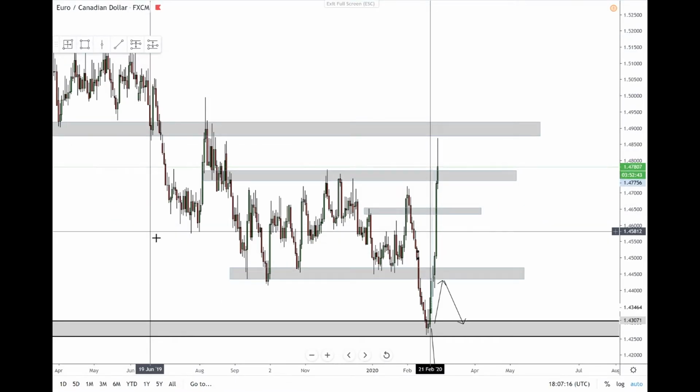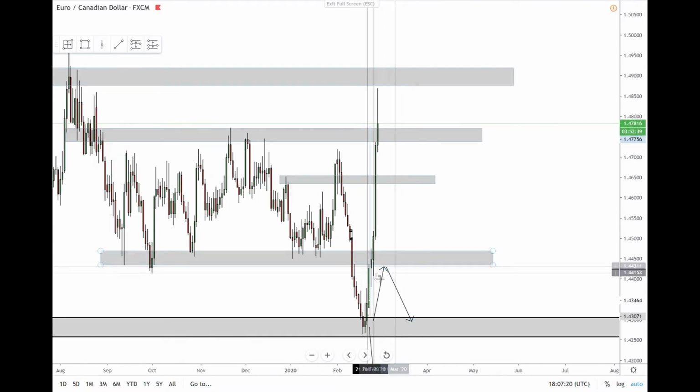Hey everyone, so looking at the Euro Canadian, we can see that we never got any bearish candles to date, right? So we're still going with the bullish momentum here. Looks like the market is going to close in about 4 hours or so. So it looks like we may get a bullish close above this resistance area, which will just be telling us that we're likely to continue rising.